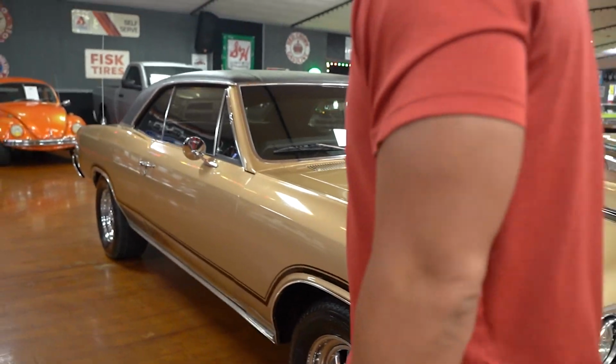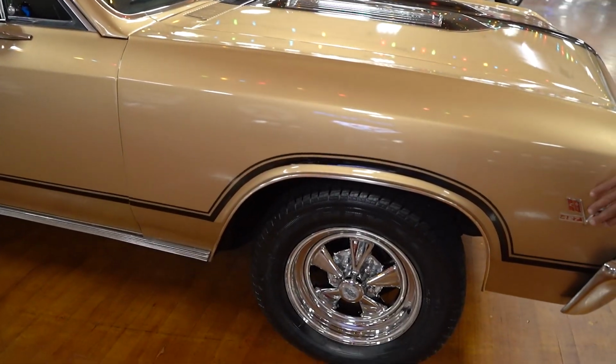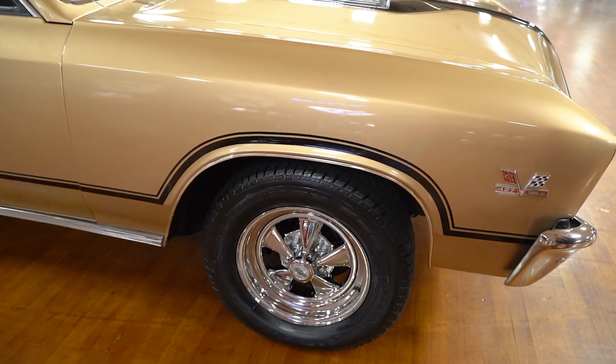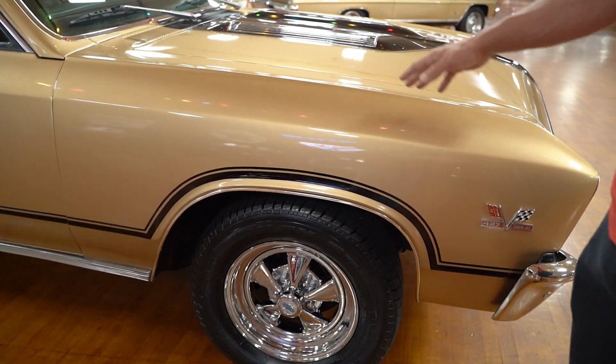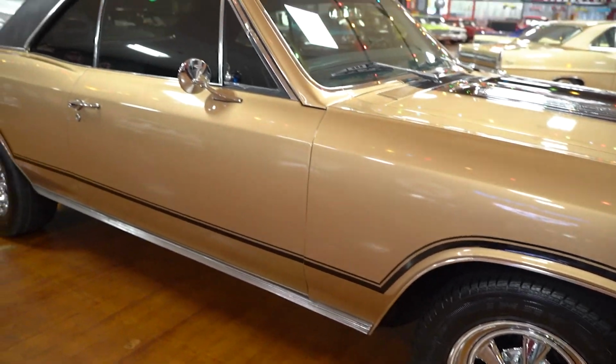I did kind of bypass the passenger side front fender. Again, there's a 427 designation on there, which is not what's under the hood, but that car was badged, I guess at one time there was. Nobody just changed them out. And passenger side front fender looks good as well.